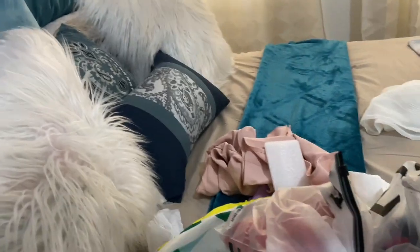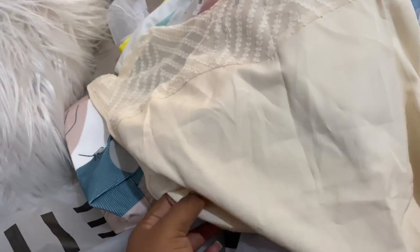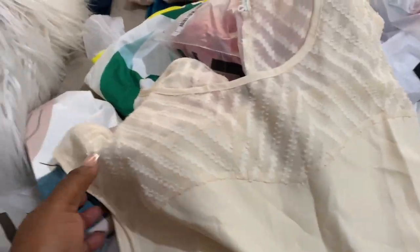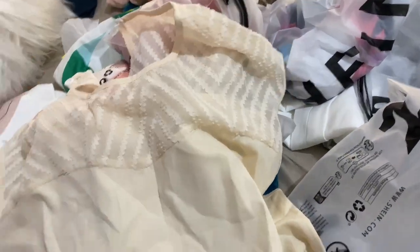All right. So I have, what's this now? So this top, no, Shein sent me this top. I did not order this top. Mistakenly, Shein sent me this top. The top that I ordered, this is not it. This style is completely different from the one they were showing in the picture compared to what I received. But it's fine. I haven't tried these pieces yet. I don't really know how they fit.